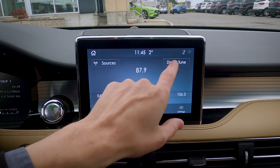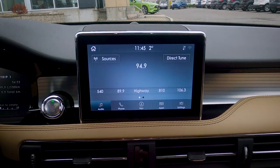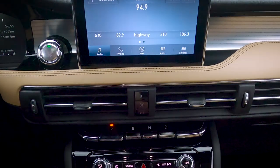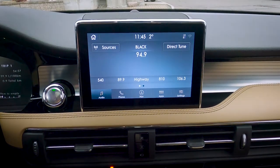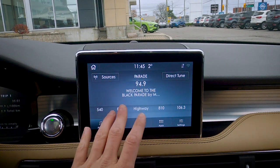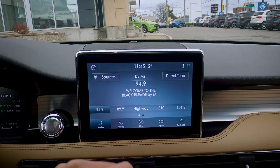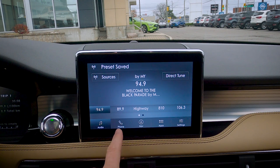In order to be able to tune to a station, we just press this direct tune button, and we can tune by doing this. There's an option as we start to move down, so there's a little tuning knob there, and we can also press a button on the steering wheel in order to voice tune instead. So we've tuned stations. In order to be able to save that station as a preset, all we're going to do is press and hold, and as you can see, it's now remembered it. So it's really that simple.